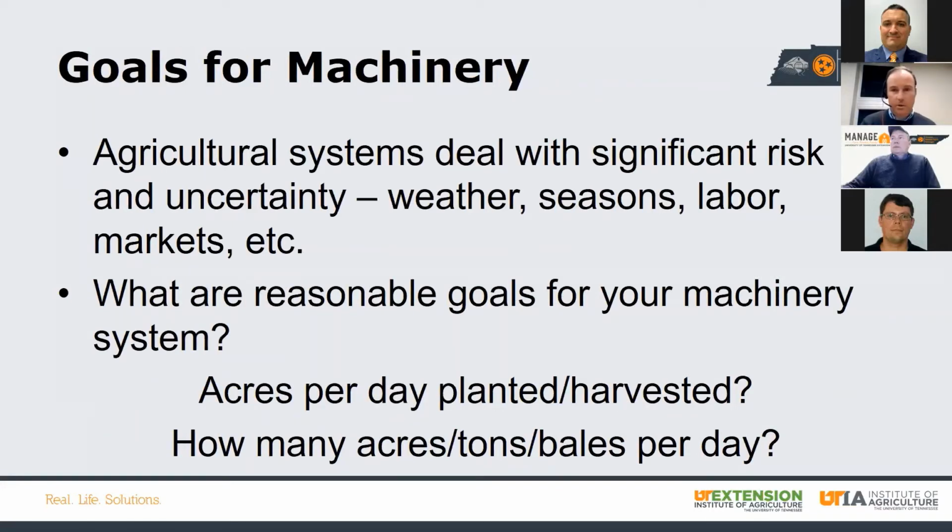Okay, we should have some goals for our machinery because we're dealing with a lot of risk: weather, seasons, labor, variability in labor, variability in markets. So we need to know, what does our machinery need to get done to help us achieve these goals? How many acres do we need to cover per day?